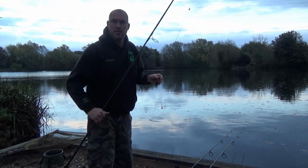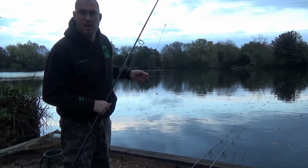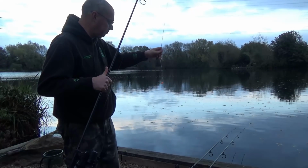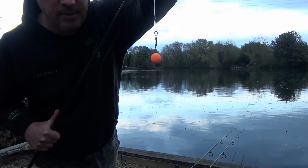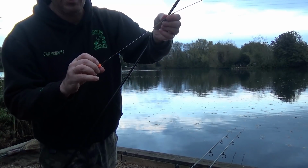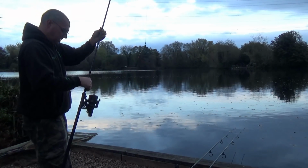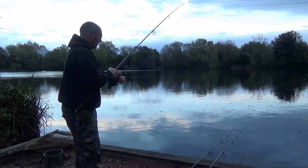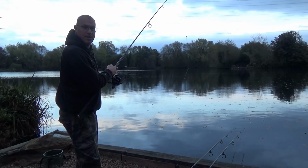Right guys, so just redoing my rods now. Well, I say redoing my rods now, 2 of them are already done. This is the 3rd and final rod. As I said earlier on, back on high vis pop-ups for the night. Hopefully the fish should be a bit more active tonight than what they was last night.